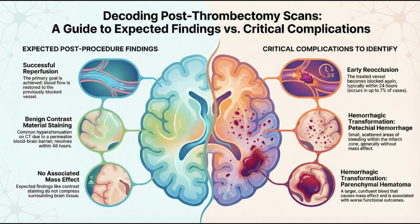And the tools they use to get that clot out have gotten incredibly sophisticated. The source material breaks down a few main techniques. Yes. There's aspiration MT, often called ADAPT. It's basically a large catheter that acts like a powerful mini vacuum cleaner, just sucking the clot out. Then you have the stent retriever-mediated MT. This uses a self-expanding wire mesh. Think of it like a tiny, intricate fishing net. It captures the clot and pulls it back out.